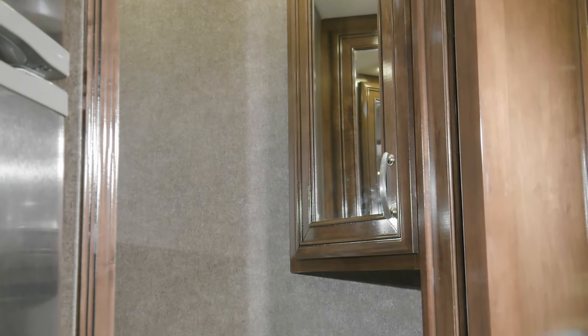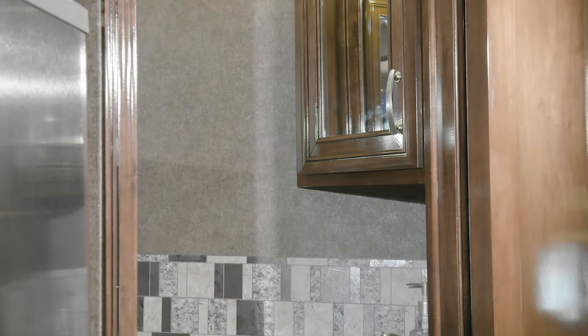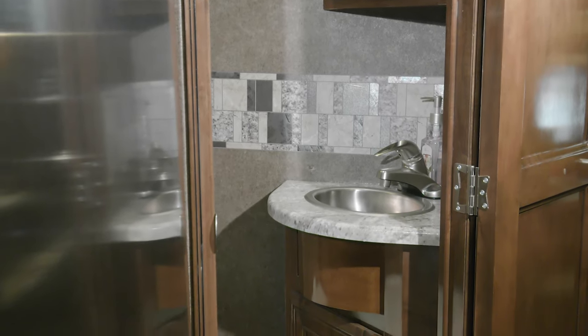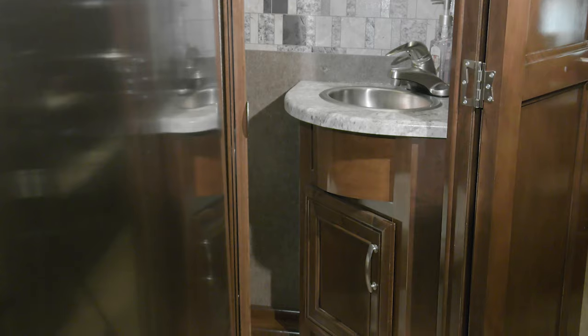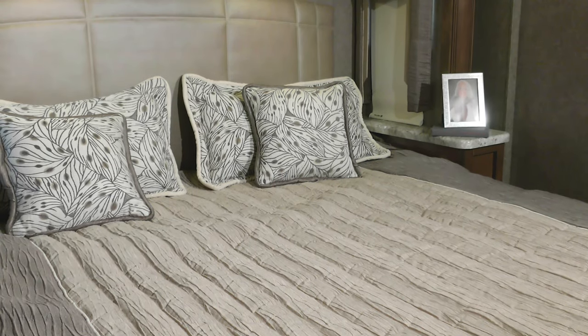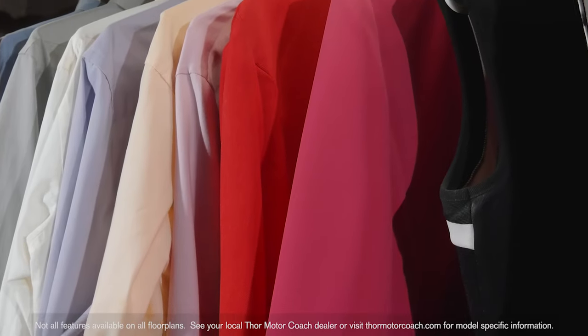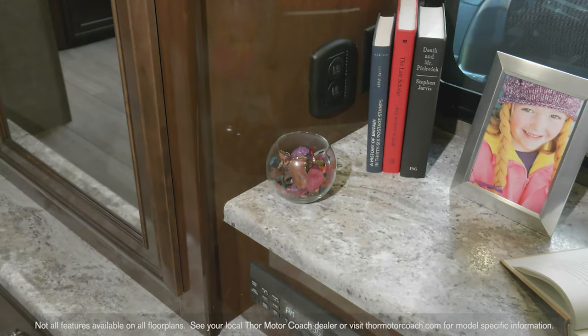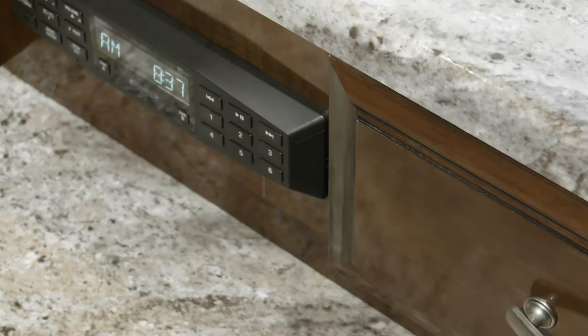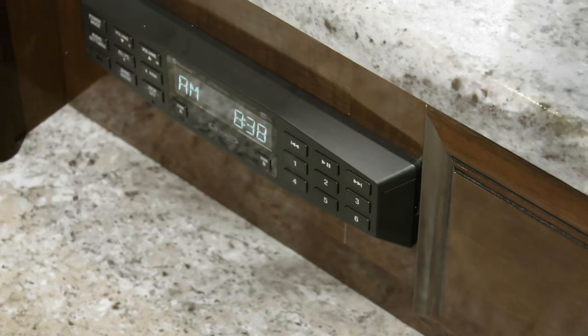Let's make a quick stop in the half bath, which happens to be very roomy. You are going to make good use of all the storage above and below your stainless steel sink. Heading to the bedroom, where you will find a standard king-size bed. You're going to love this large wardrobe, and this nightstand features a USB charging center. Your TV is above, and the Bluetooth Coach radio system below.